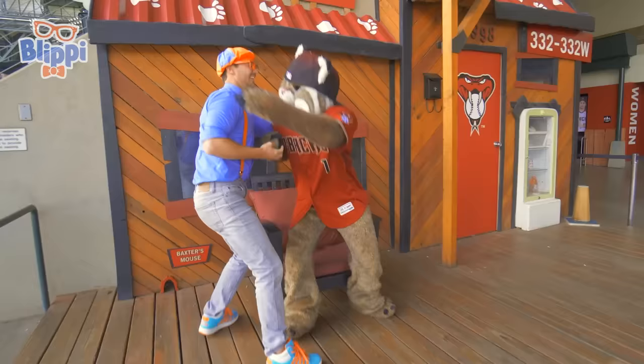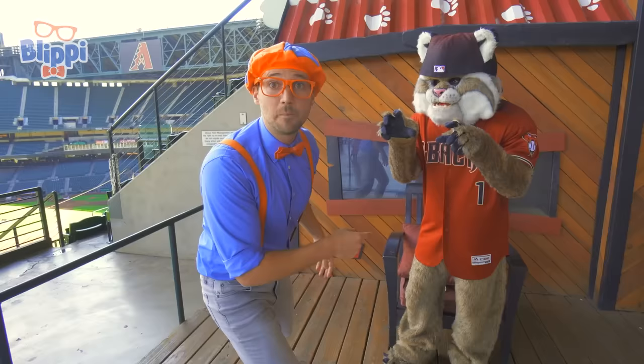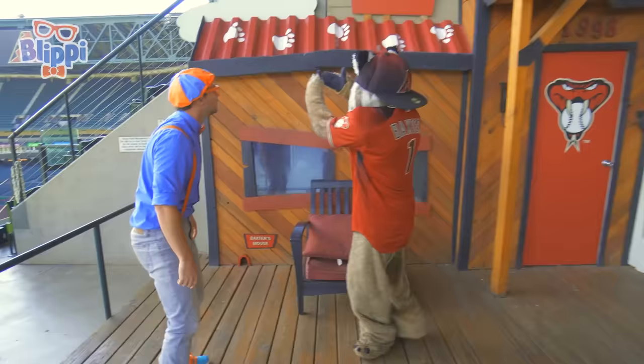This is Baxter, and Baxter is the mascot for the Diamondbacks. Whoa! And what are you? Oh, this is a bobcat! Are you a bobcat? No. Meow! Ooh, is this your house, Baxter? Whoa, it's really cool. Check it out.